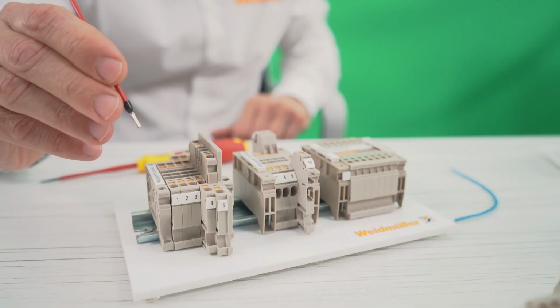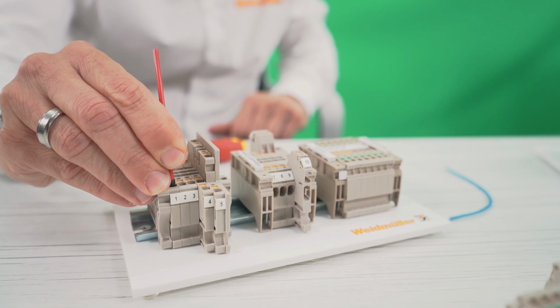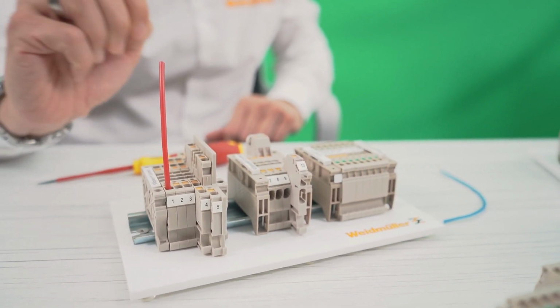So we're going to talk about Snap. This is your brand new product. So give us a little bit of an insight on the Snap product compared to other push-in technologies that you've got. Okay, so I guess the key difference between the two is if we just demonstrate two of them. Push-in, as the name suggests, if you've got a ferruled cable, you can push directly into the terminal, and so the connection is very, very quick and easy.